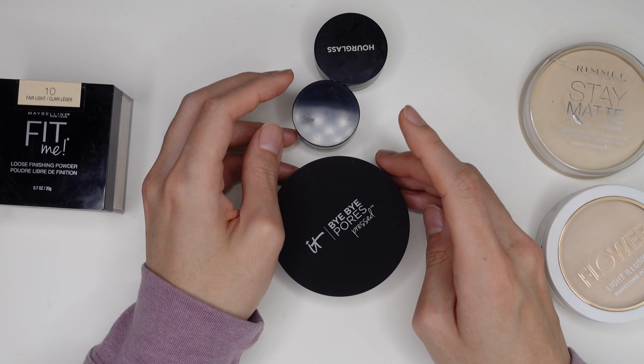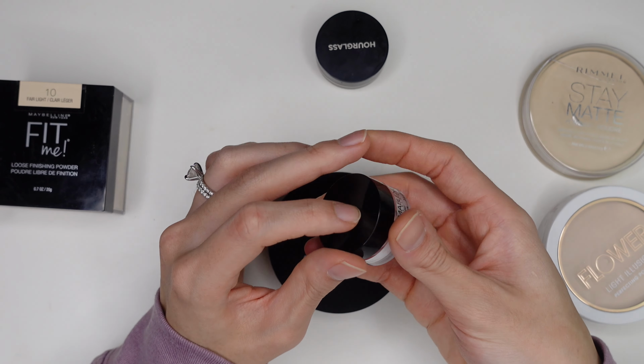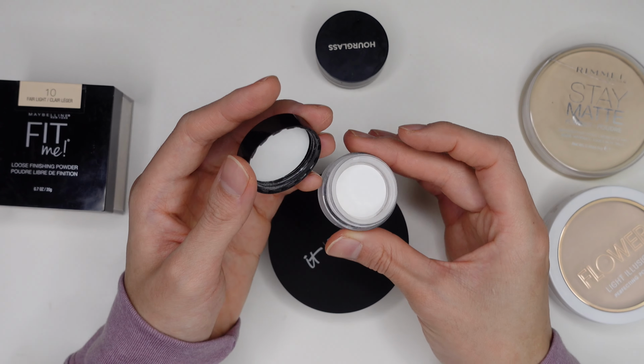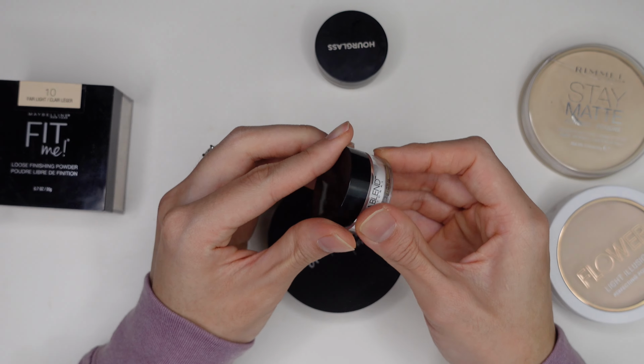Okay, and then I have the Dermablend. I got this as a sample. This is actually brand new. Is it plugged? Because I definitely never used this. Yeah, it still even has the seal on the inside. So yeah, I'm not keeping this one. It can go to someone else.